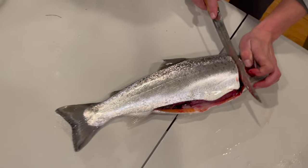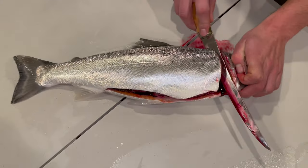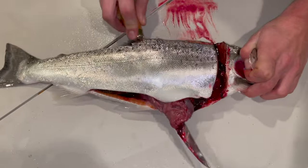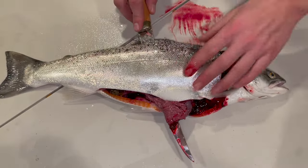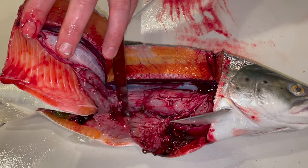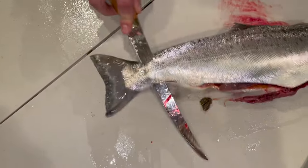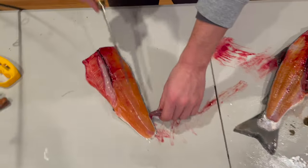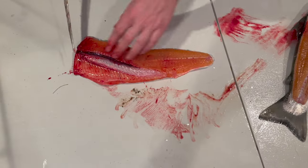And then my next step is I come right underneath the rib cage and slice those ribs, and I run my blade right along the spine of the fish. You can kind of see that this is the spine here. I'm just running my blade right along it, all the way down to the tail, just like that. And there you go. Now you have one side of your fillet.